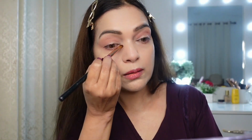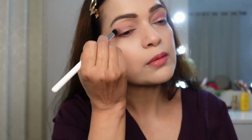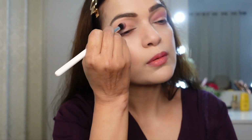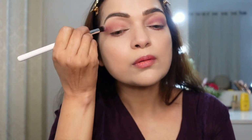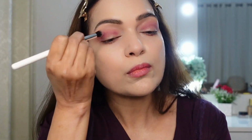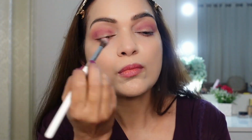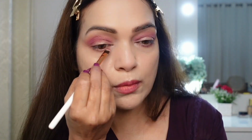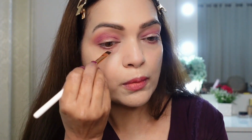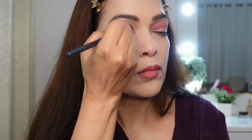Then I am applying the same shade on my lower lash line with a thin brush from Sigma and blending everything out. Next I am gonna switch to a deep purple shade called Hot Mist and place it by pressing slowly to my outer corner with a small fluffy brush. Then slowly bringing the shade to my crease, and again I want to make sure I get the shade all the way into my inner crease. Then to the lower lash line as well. I'm using a thin brush for it. Then I'm blending everything out with a blending brush.